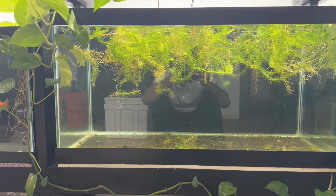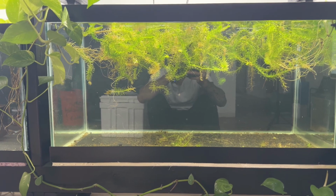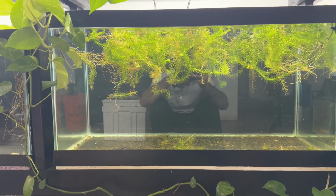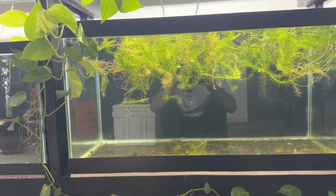I tossed it all in here just to see if maybe there were any White Cloud eggs in there. I haven't seen any babies, so I don't think there are any eggs in the tank, and there's no eggs in the 10-gallon either. So I think we're good to start cleaning those out.